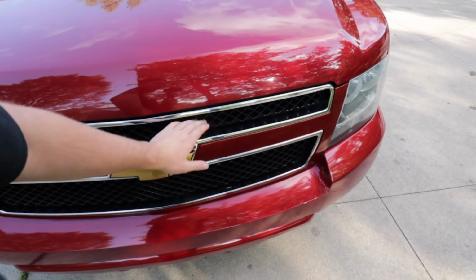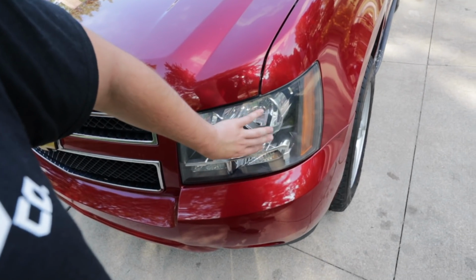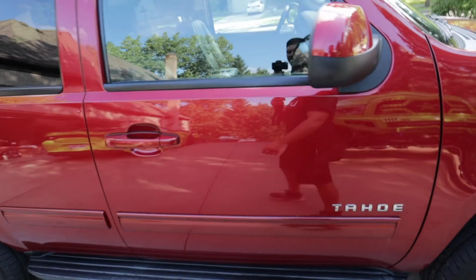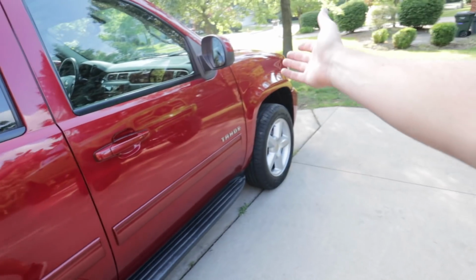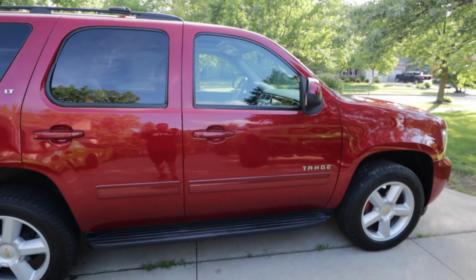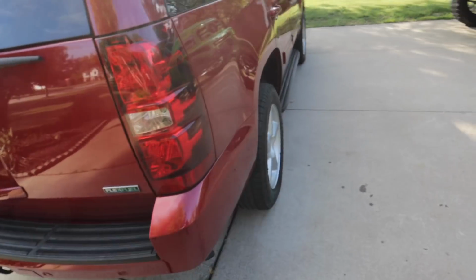We're gonna be getting rid of this chrome. Me thinking about it, I might see if I can get some other headlights. I'm in the air about going tow mirrors on this. I don't know. The Boost Auto Parts ones are sick. I think we'll just have to see how it is when we get it in the air. Same thing with the taillights. I don't know what I want to do.